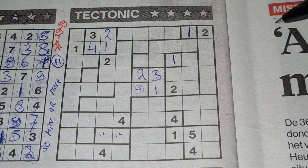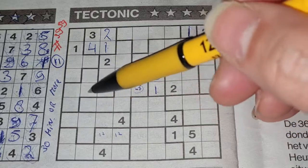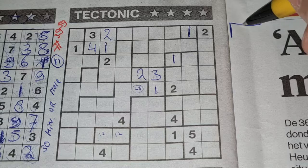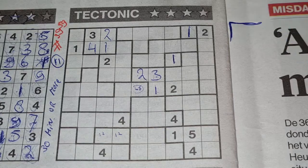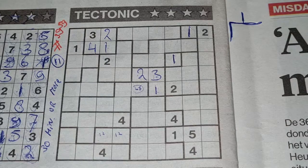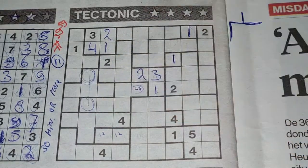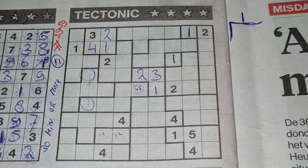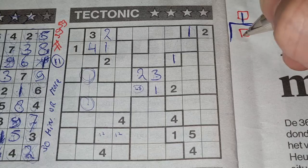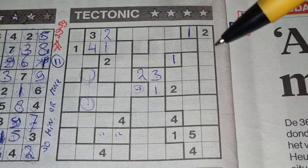For example, we have here this shape. Let me draw this shape here. Alright, we have the shape. If you see this kind of shape, remember that this box has always the same number as that box. So let me draw this in red. This box has always the same number as that box. Do we have more of this kind of shapes? No. Then the following shape.